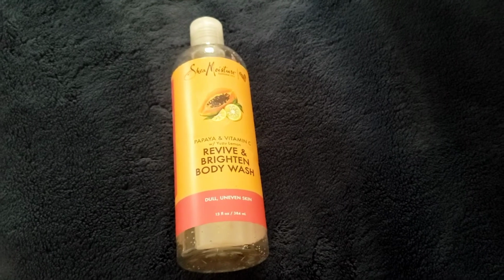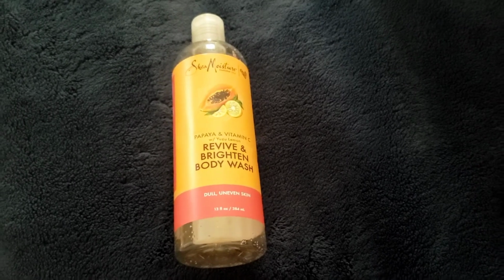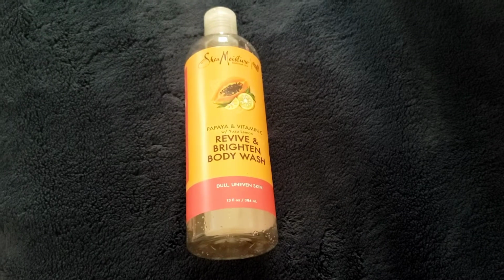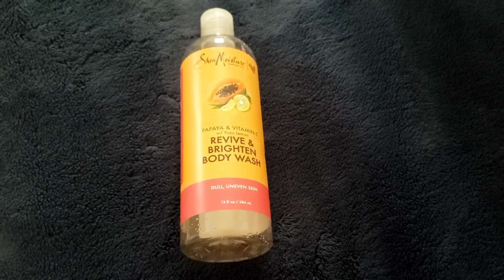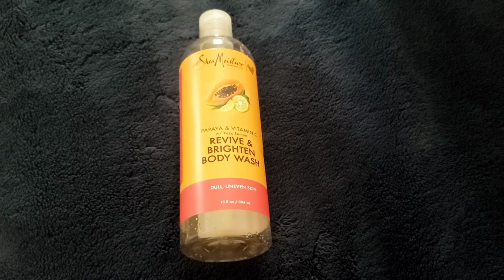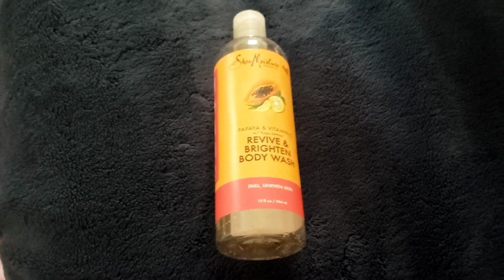both the Shea Moistures that I have were pretty good on my skin. So this one specifically, I feel like, yes, this actually brightened my skin, and I don't know if I want to say revived it, but after my skin getting dry, I used the other one, then I used this one, and since I used two bottles, by the time I got to this one, my skin was a lot better from that.